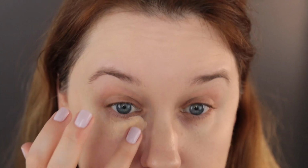So I'm just going to do a half pump here, really just a small dot on the back of my hand, and I'm just going to use my finger to start with, my ring finger, and I'm going to put a little bit of this underneath this eye, and then I'm just going to start to tap this out with my finger. And as you can see, when you do a more concentrated amount in a smaller area, that's quite a lot of coverage, right? So I definitely feel like this is going to get you to medium to full coverage if that is what you want on your face.